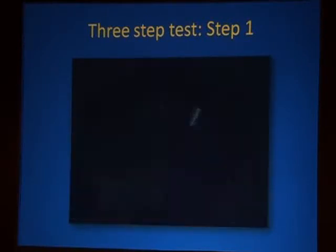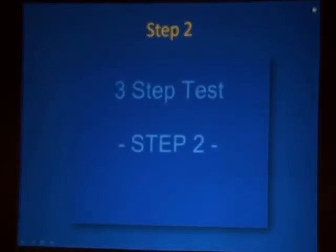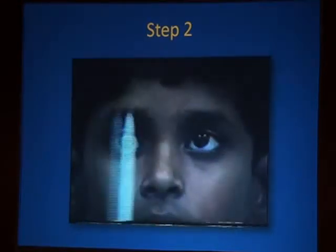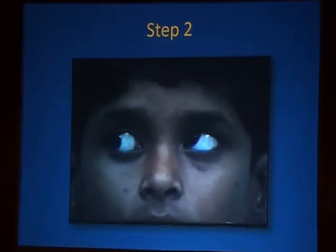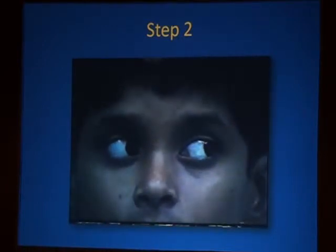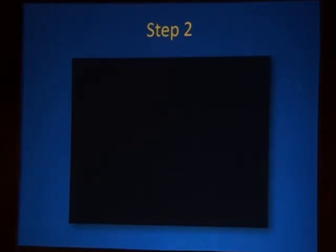Brilliant. Now let's look at step 2. What happens to this L over R when the patient looks to the right and to the left? So in which lateral gaze is this left hypertropia worse? That is step number 2. Tell me, what did you find? Patient looks to the right and patient looks to the left. So the hypertropia is worse when the patient looks to the right.